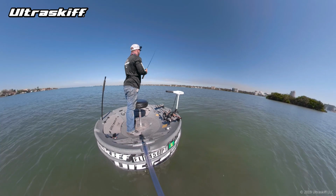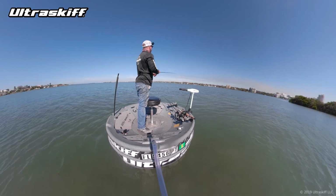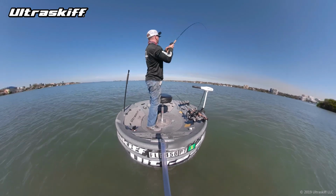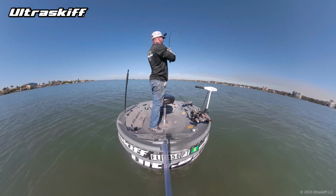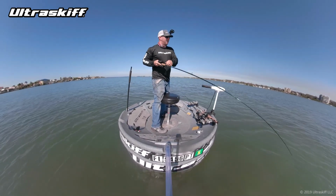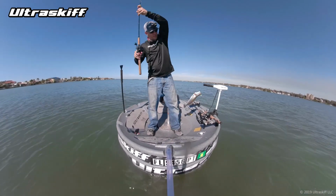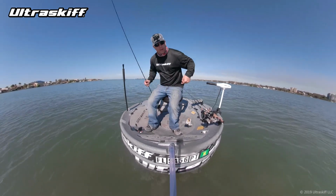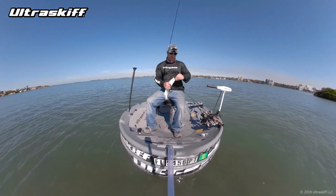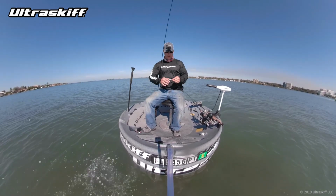So, oh, just had a bite. Oh, grabbed it. Another one. Another nice keeper trout. Jeez. Right in that 17, 18 inch range. Look at that. I don't know how many I caught today. I have no idea. Totally lost track. But as long as I keep throwing it back, it seems like they just keep biting. Nice fish. 17.